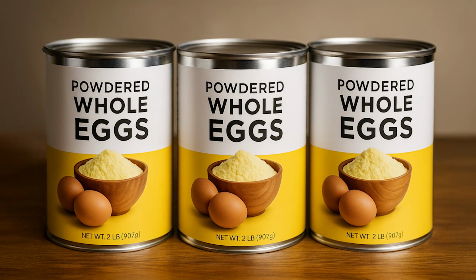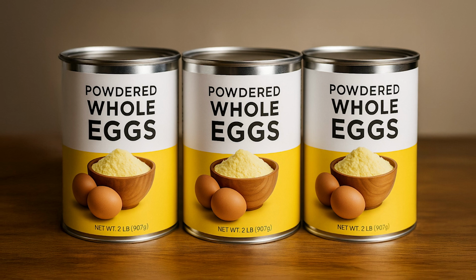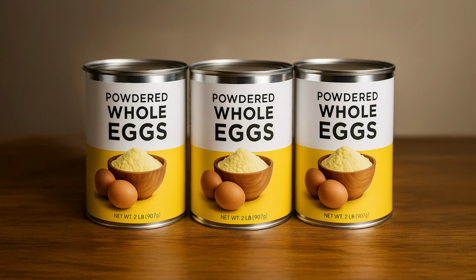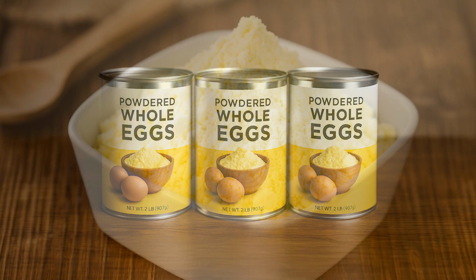15. Dehydrated eggs. Eggs are hard to store fresh, but powdered versions solve that. Often sold in number 10 cans or bulk Mylar packaging, dehydrated eggs can last 25 years and are great for baking, scrambling, or mixing into other meals.